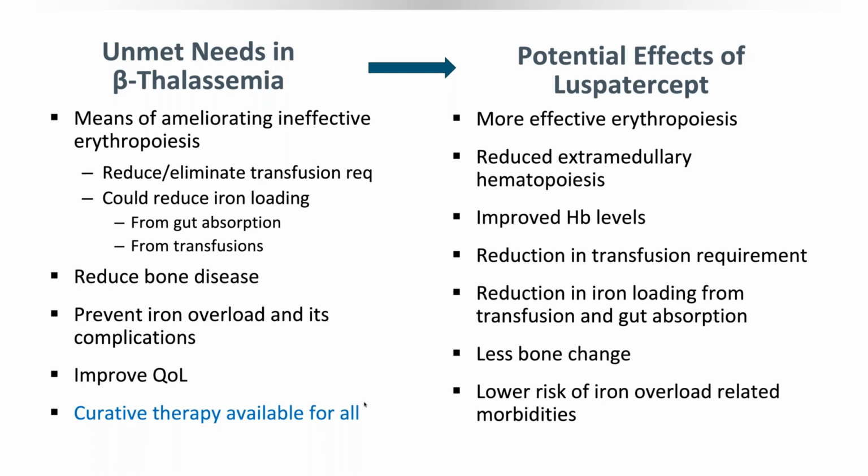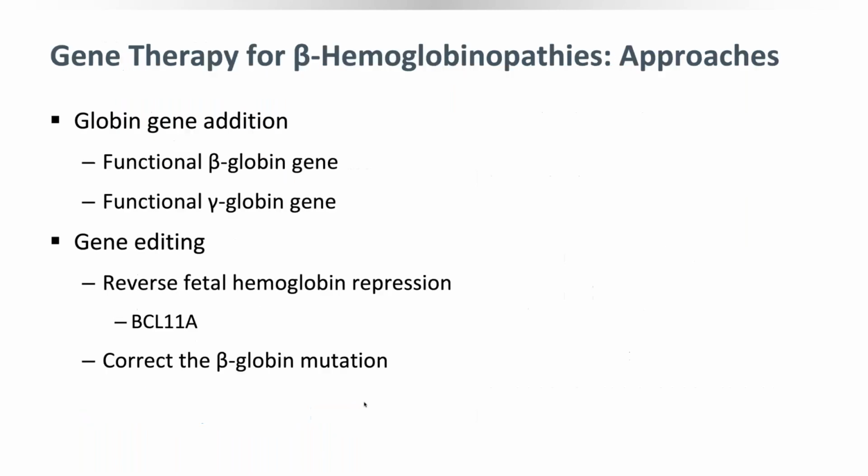The hope is that over time, as the number of units is going down, the iron overload will be ameliorated significantly as well. Less bone disease, as well as a lower risk of iron overload related morbidities. So it really addresses, to some degree, virtually all of the unmet needs in beta thalassemia, except for the curative therapy unmet need, which I mentioned before as well.